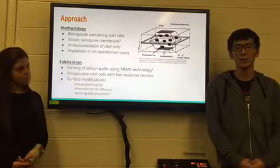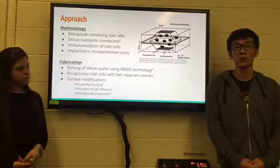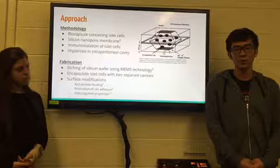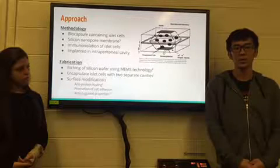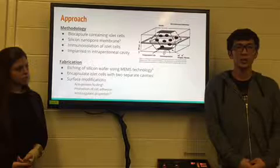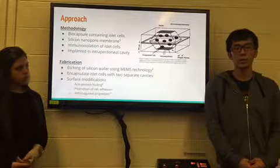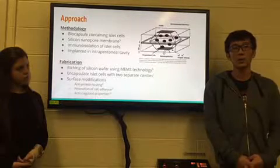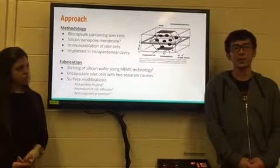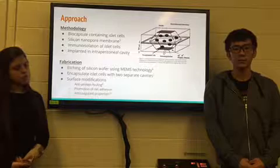This capsule is going to be implanted in the intraperitoneal cavity due to the fact that the region is highly vascular and has an adequate amount of oxygen available. In terms of fabrication, the material will be made by the etching of silicon wafers using MEMS technology, and the process is to create two separate cavities, and then once the islet cells have been encapsulated, to join the two cavities together using some sort of medical adhesive.